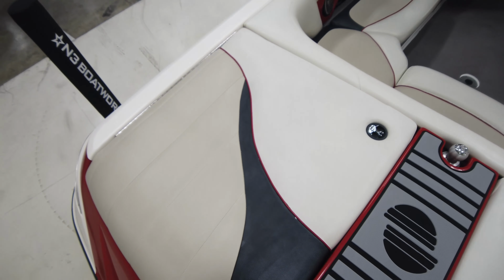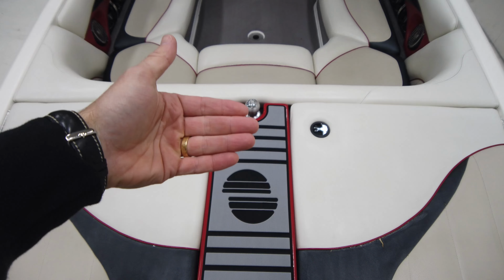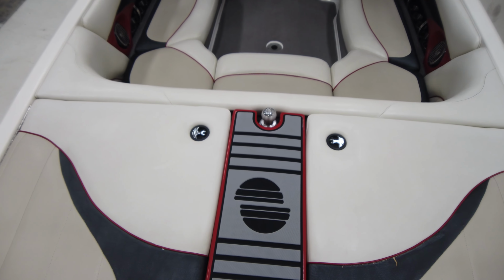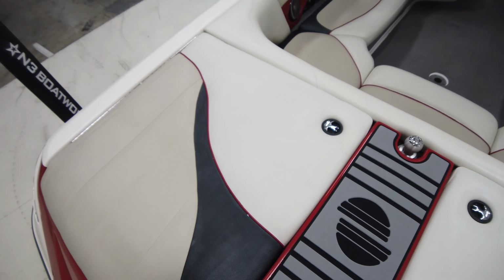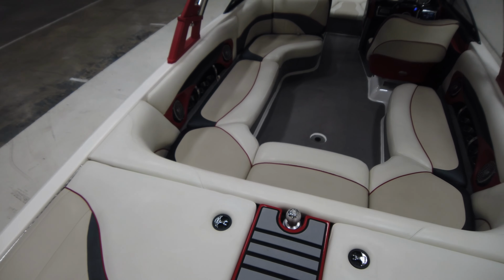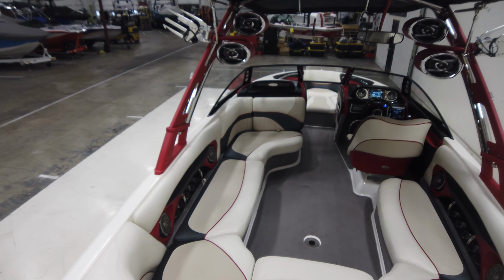Stepping into the interior, big sun pad. A lot of the Malibus didn't have the center walkover. This one does, so that is a very, very nice feature to have, so you're not stepping on the vinyl all the time. Condition-wise, there are a few splits, mostly towards the back end of the boat, which we'll detail. But before we do that, just a general overview.